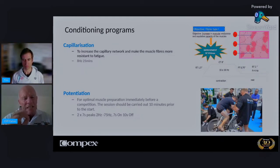Now, potentiation, that's a very interesting one because I have worked with professional cycling teams and some well-known British time trialists. This optimally you use within 10 minutes of starting a race. So that could be a time trial, or if you're a cyclist within a velodrome and you're doing a speed event. The idea behind it is to fire up the central nervous system. So immediately from the start, the muscles are working at maximum capacity. And unlike other forms of preparation for this type of event, it doesn't place cardiovascular demands on the athlete.